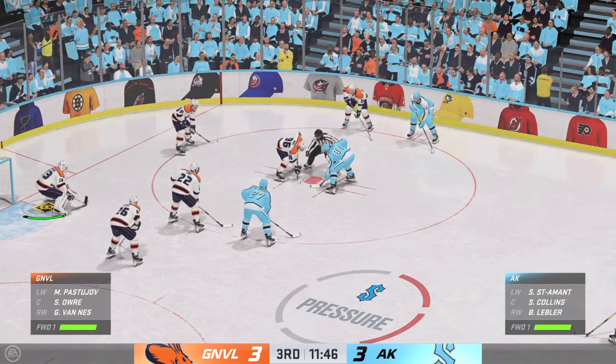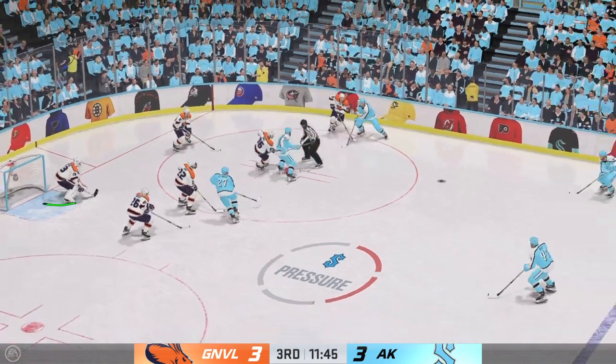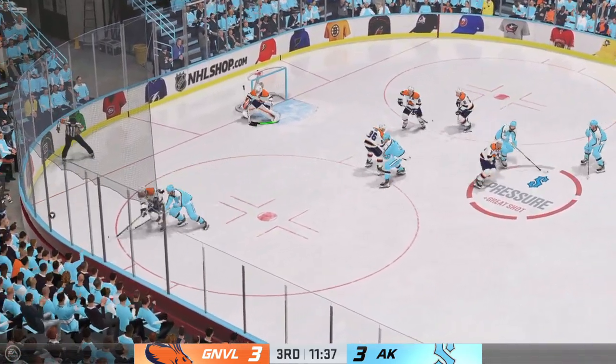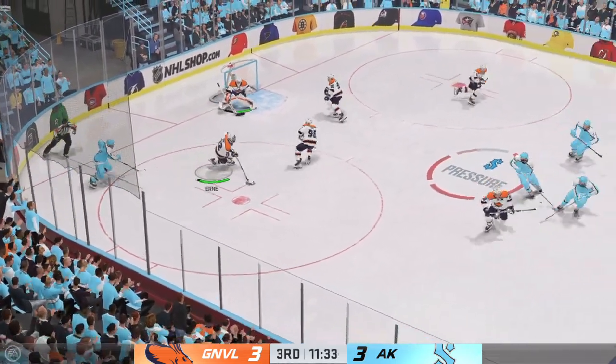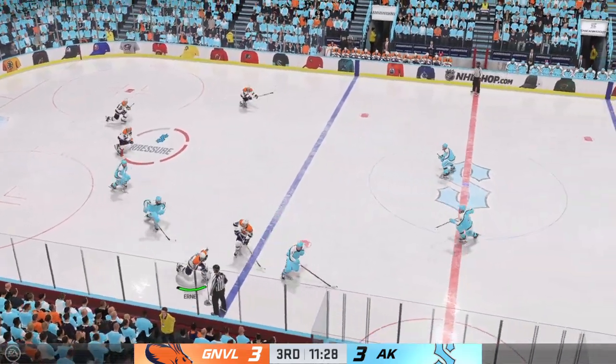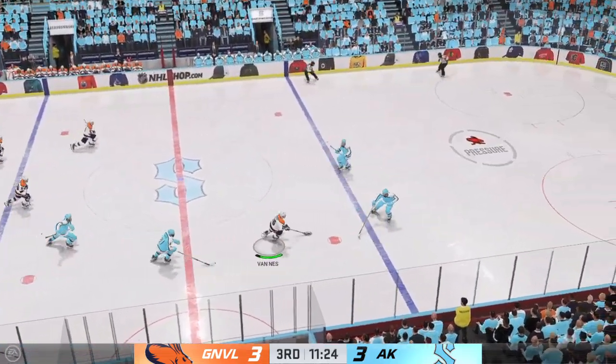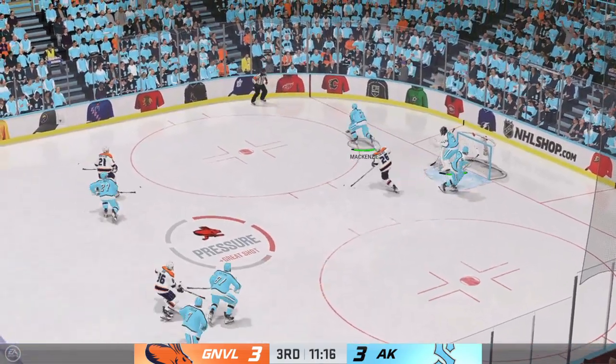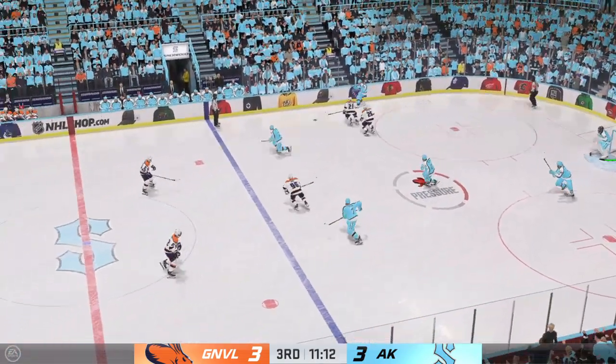Inching closer to the midway mark of the period. You can feel the energy in this crowd. It's a tie game. Answered the call there. Ernie's got it in the defensive end. And he takes the dish. Driving right to the front. Played big in the moment there.